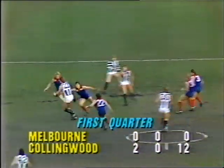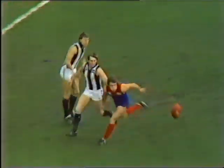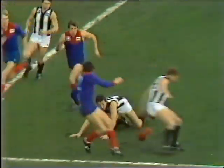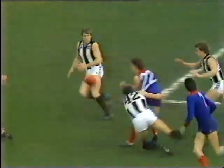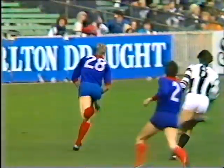Up she goes, grabbed by Fellows, playing in the ruck today. That was smothered. Back it goes to Taylor. Oof. It's a hand pass coming out here now to Beers. He fumbles the ball. A chance for Melbourne through Connolly to get it out wide. The ball pushed forward this time by Cordner.